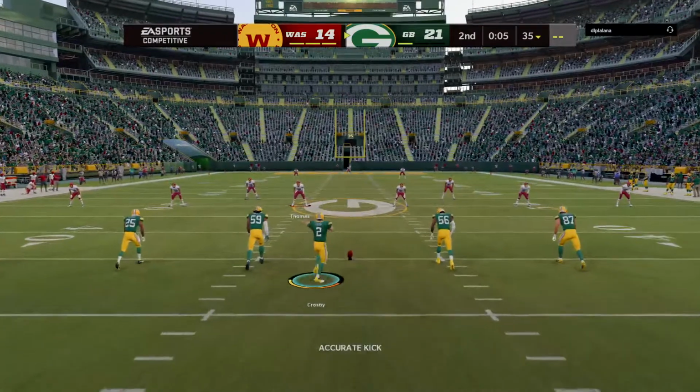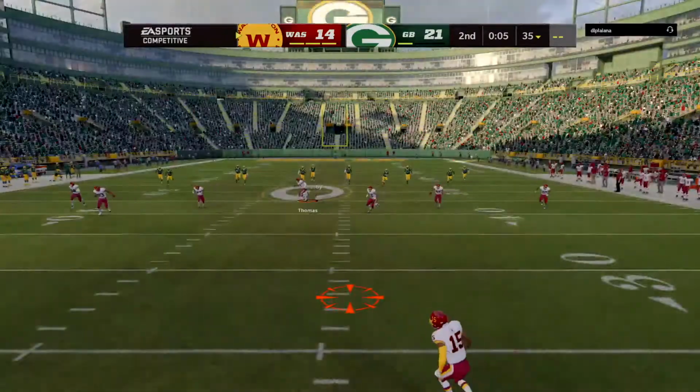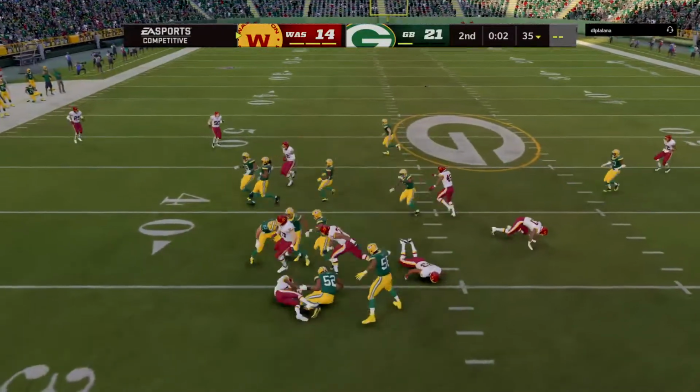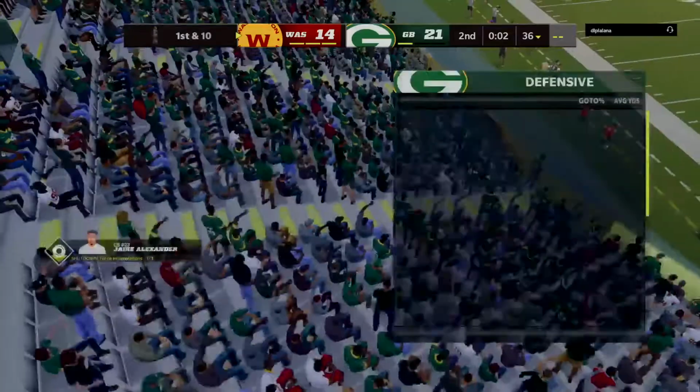For a kickoff here. 5 seconds remaining in this first half. An incredibly short kick fielded way up there. Oh, good return up past the 30.